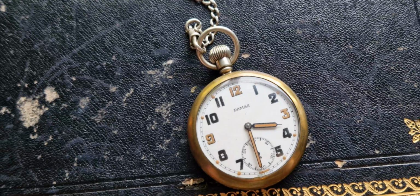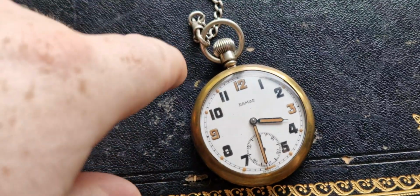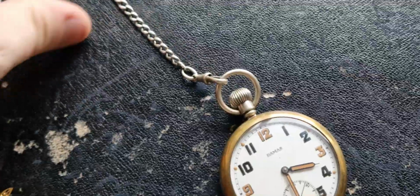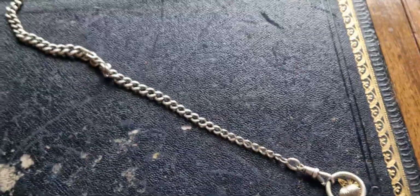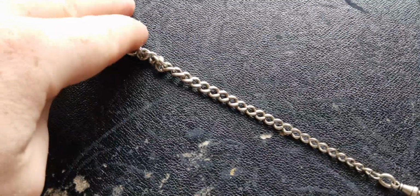Now, depending on your wealth and your status in life, you could have different types. You could have gold watches, later on brass watches, silver watches, and so on. And the way that, in the latter Victorian era, they were kept from falling out of your pocket was what was known as a watch chain. These varied in length, size and style. You most commonly see this type, which is a single Albert chain. I think it's named after the actual inventor of the chain. Correct me if I'm wrong.